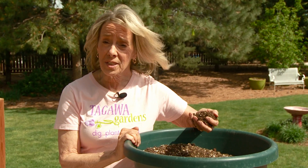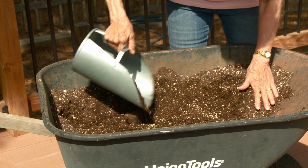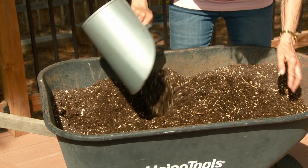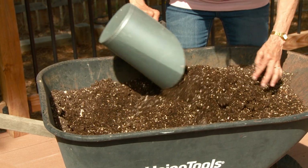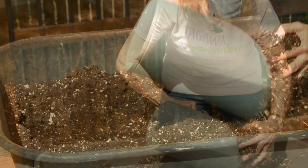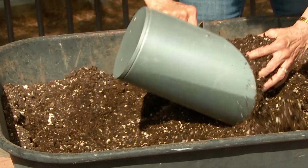So if you used container gardens last year and you didn't have any major problems with disease, you can reuse some of that soil. I've already dumped out last year's soil and mixed it 50-50 with new soil. It's this refreshed soil that I'll put back into my pots. You don't want to just layer new soil over old. Mix it up so everything in the container is uniform.